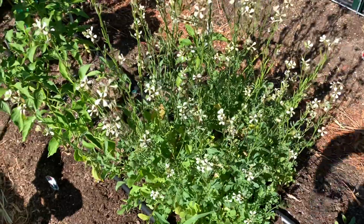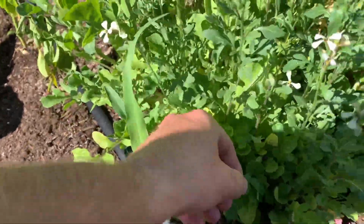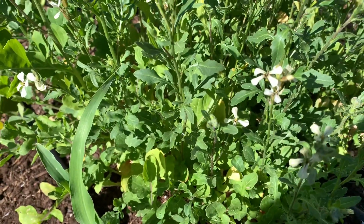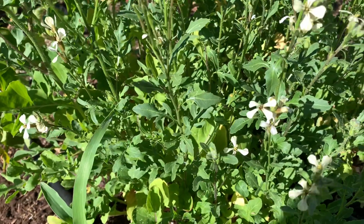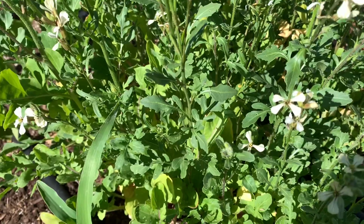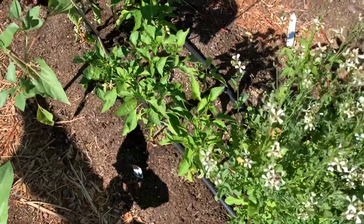And then this is, you guys probably know what this is. This is that spicy, so good. Arugula. It's one of my favorite salad greens because it has the spice. I like spicy stuff if you haven't figured that out.